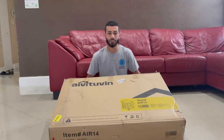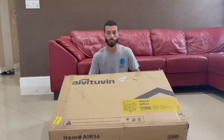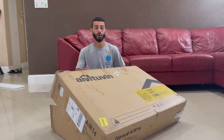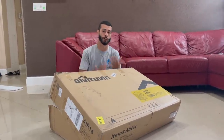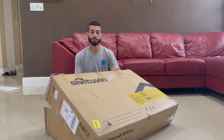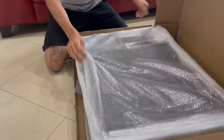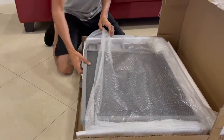Let's do it. Today we have a cat house and we're going to use this for our otters. So we're going to open it up and show you what we got. This item right here is the Air 14 Pet Hutch. This thing is perfect for cats, but for today, we're not gonna use it for cats. We're gonna be using it for a sleeping spot for our otters. We'll open this bad boy up, see what we have inside, and start getting this whole thing put together.